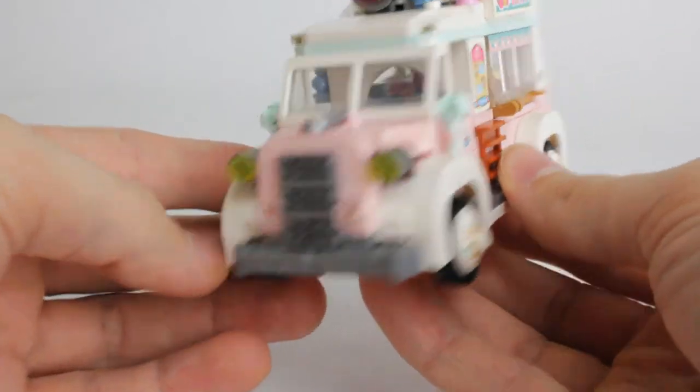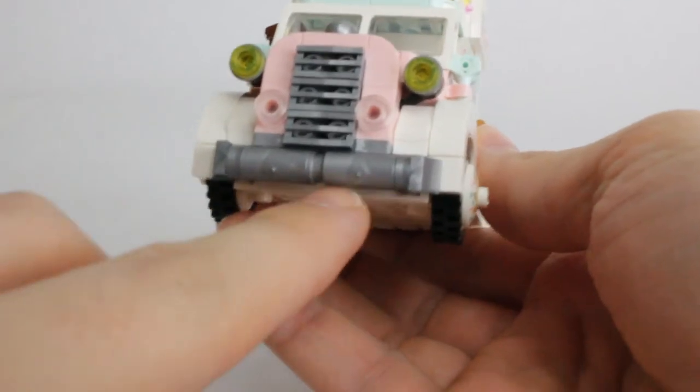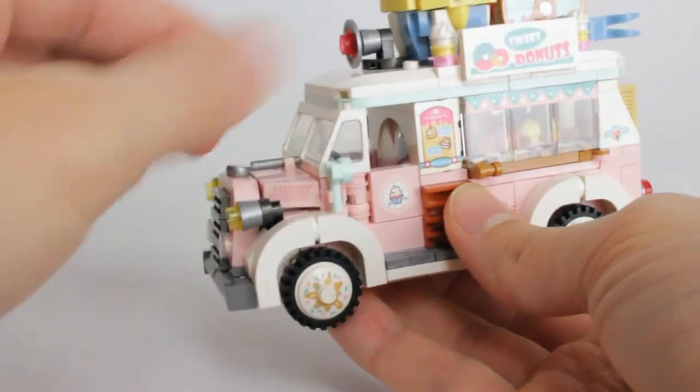I like the build for the front of this car. It has that kind of slope back and also has a nice bumper to go along with the grill. Side mirrors are nice in a different color.